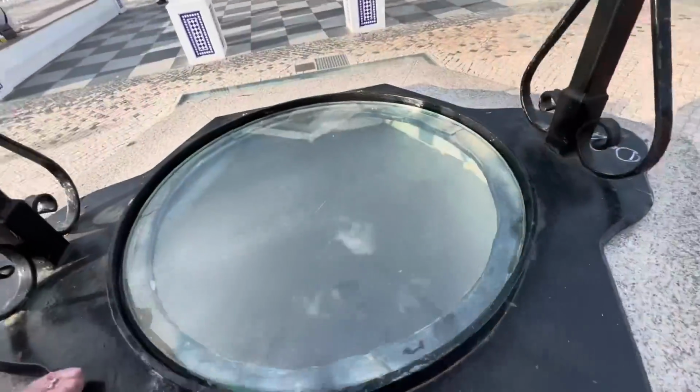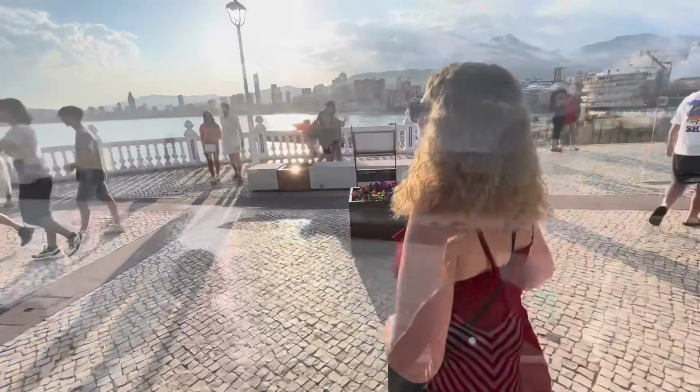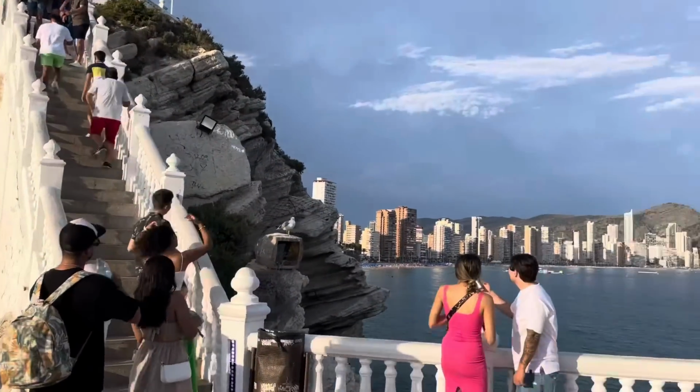I've not seen this bit. It's like a massive well. Can't really see down there, can you? No, it's a bit blurry. Do you want to stand over there, take a photo? Oh, this is for 360.